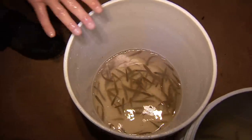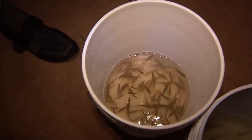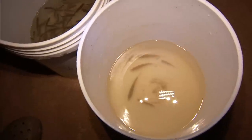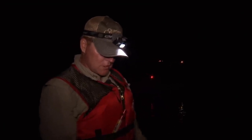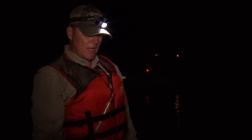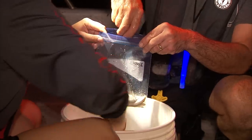After we've completed that task, then we'll go back and count how many of each species were collected at this spot. So this left-hand bucket is our striped bass, juvenile striped bass, and good numbers there. The bucket on the right are the white bass. Obviously from these numbers you can see that there were a lot more striped bass spawned this year, at least at this site where we've sampled, but the spawn was obviously really good for striped bass because those numbers are really strong.